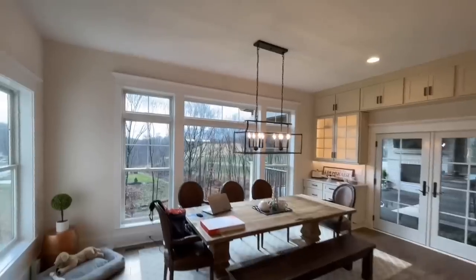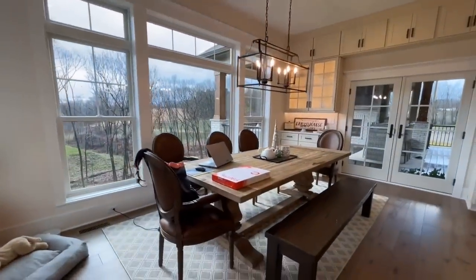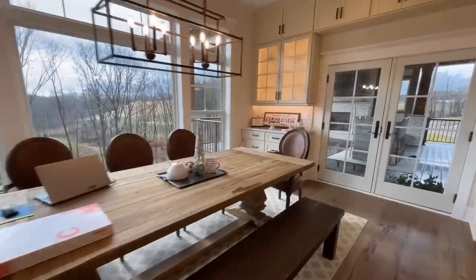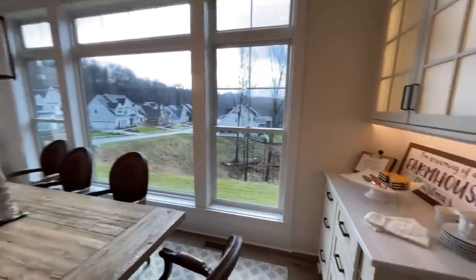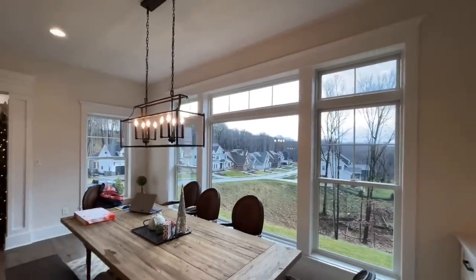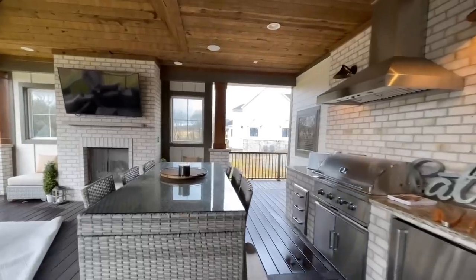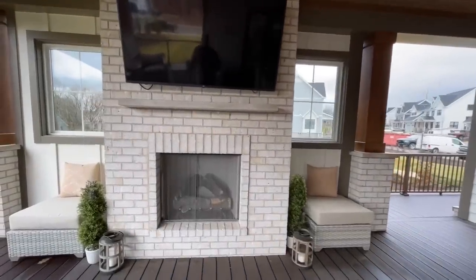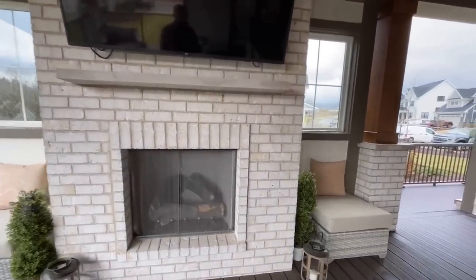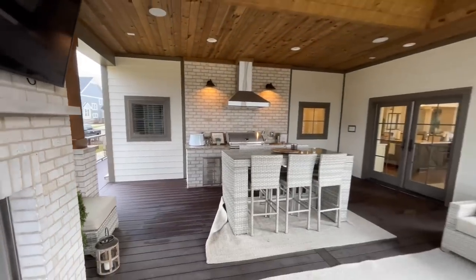And then just off of the kitchen is the morning room. Here's a great little spot for informal dinners or just sitting around for breakfast and stuff. Got these nice big windows looking out into the backyard. And then coming out onto the upper porch, you do have this big, beautiful fireplace right here with a nice brick surround, which I absolutely love.